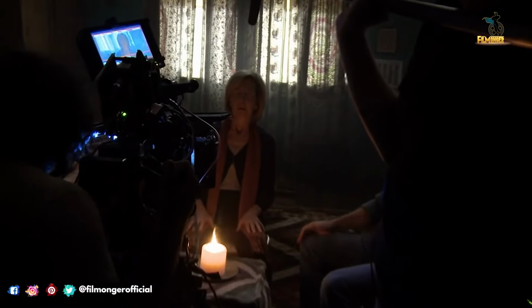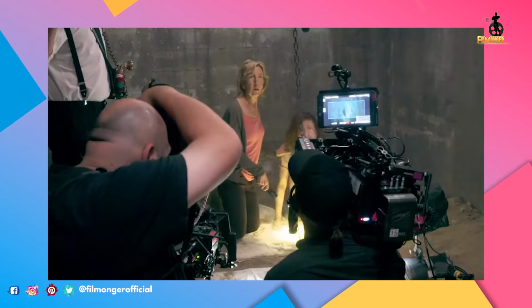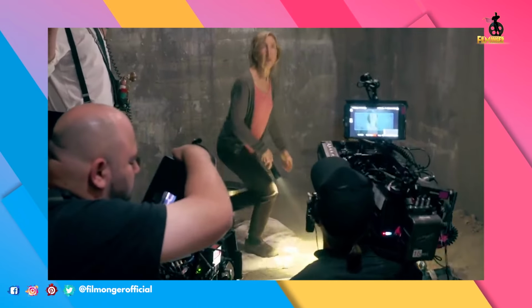And this isn't the only thing. Apparently James Blum stated way back in 2018 that he wanted to try exploring a crossover film between Insidious and Sinister.